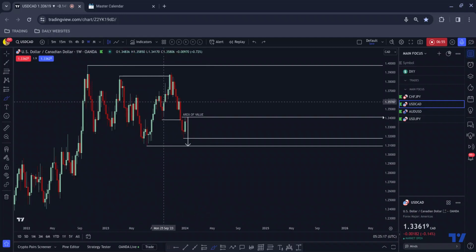And we did so even on the weekly. You can see we did so by way of a 1, 2, 3. Second touch breaks above the first touch. The third touch of that structure breaks above the second and taps the area of value, okay? And then we sell off. What have we done subsequently? We have blasted through this low.